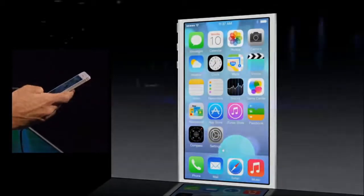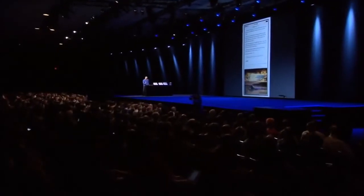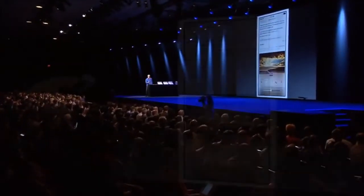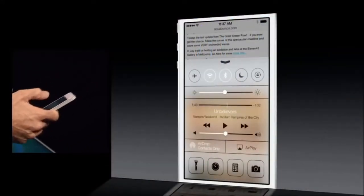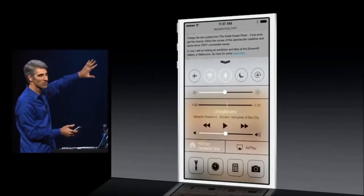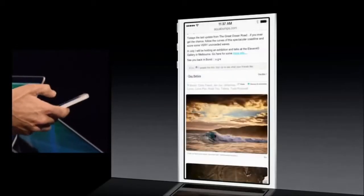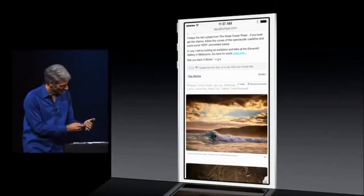And of course, this is available to me everywhere, so if I'm in Safari, for instance, let's bring it up here. You can turn off that music, and you notice how its layering and transparency take the personality of the environment where you bring it up. That's Control Center.